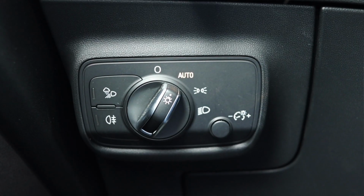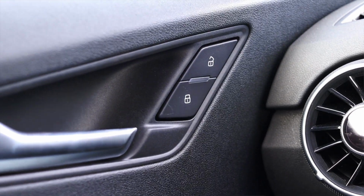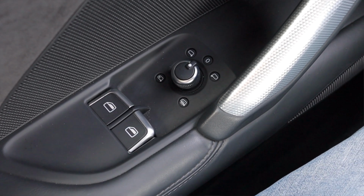Down below that, of course, I have my headlight switches and gauge dimmer switch. Then on the door, I have my lock and unlock, power windows, power locks, and power mirrors. The mirrors are folding as well as they are heated.